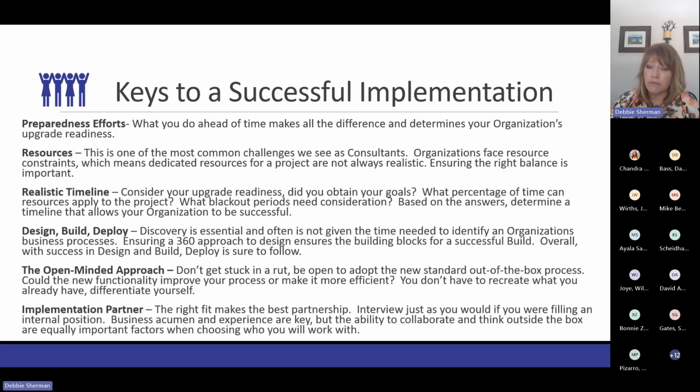It's time consuming. I'm not going to tell you different, but it's an important step for your organization to bring itself into the future with new technology, new enhancements, etc. Right? So we've got to dedicate the time to do that and make it a success. So if you're ensuring a 360 approach, you ensure the building blocks are going to be in place for a successful build. And overall, with success in design and build, deploy will be successful as well.